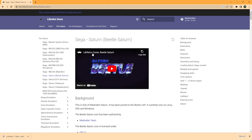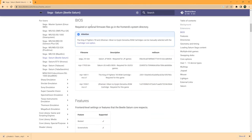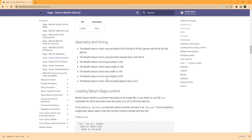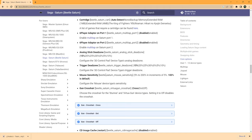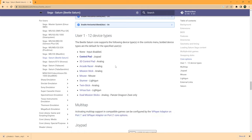Let's check out Libretro Docs for the Beetle. Here are the files you're going to need, and you're going to have to put these in your front end's system directory. Make sure you have these files in Launchbox/system. Now, there's a bunch of compatibility issues with the Saturn. Not every game is 100% playable. That's why I suggest you go through compatibility charts and add multiple emulators. For the most part, Beetle will work.